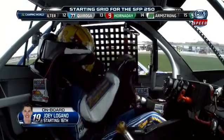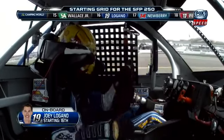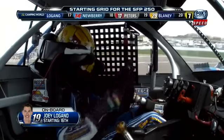Joey's mad at himself over not winning at Rockingham last week. Thought he had that race won, couldn't get it done on the restart. That's a determined young man right there, looking to win from the 16th starting spot.